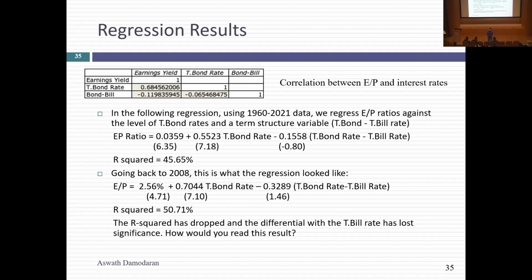What's happened since 2008 that's made the slope of the yield curve less predictive, you think? Think about the level of rates. Pre-2008, T-bond rates used to be 4 or 5%, right? When T-bond rates start to drop towards zero, how upward sloping can your yield curve get if your T-bond rate is 2%? In Japan, who cares about the yield curve? Your T-bond rate is close to 0%.